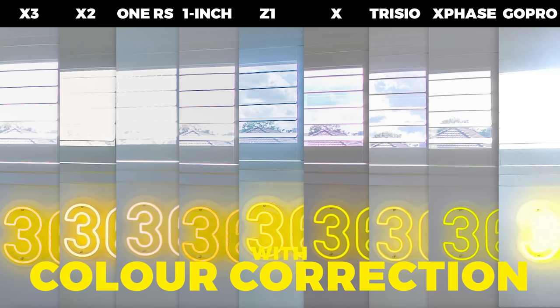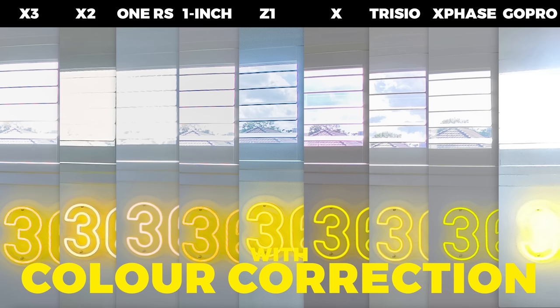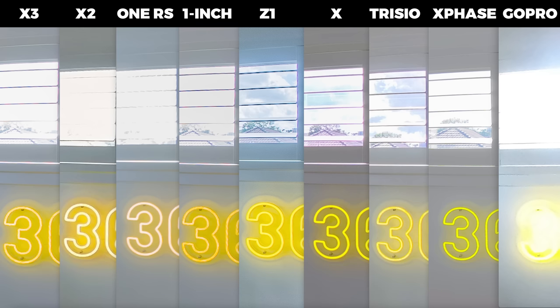If you choose to color correct, which you should if you're shooting virtual tours, then this is where it gets interesting. So starting with dynamic range, the Theta Z1 has the best dynamic range out the window, thanks to the dual fisheye plugin that I used in this comparison, which the other cameras don't have.